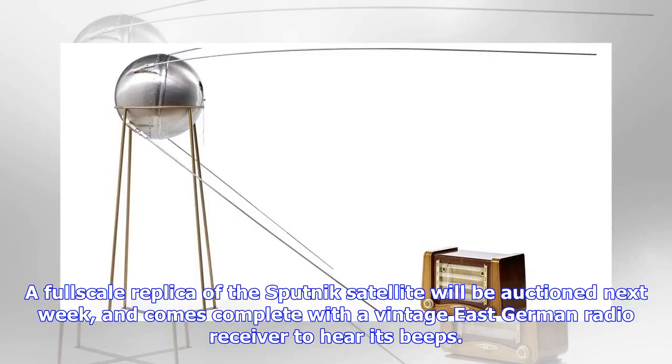A full-scale replica of the Sputnik satellite will be auctioned next week and comes complete with a vintage East German radio receiver to hear its beeps.